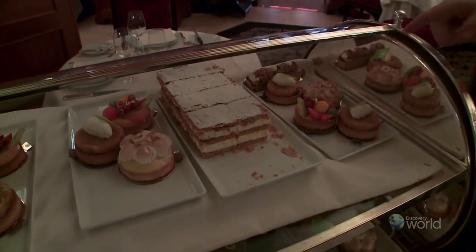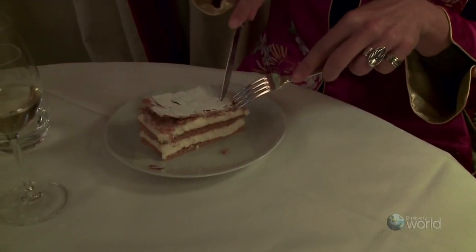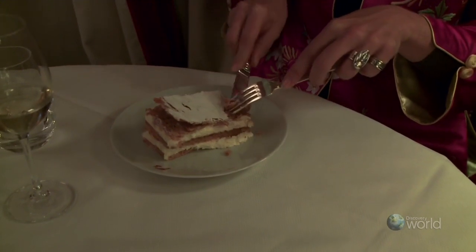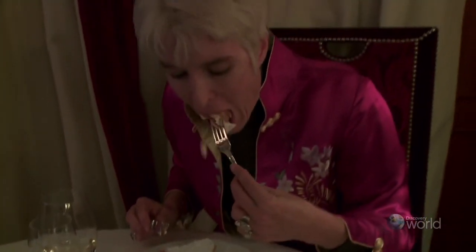If a five-star hotel is a little out of your reach when you visit Paris, be sure to drop in for a meal, or at the very least, dessert, so you can enjoy a little taste of Fouquet's famous luxury while you're here.